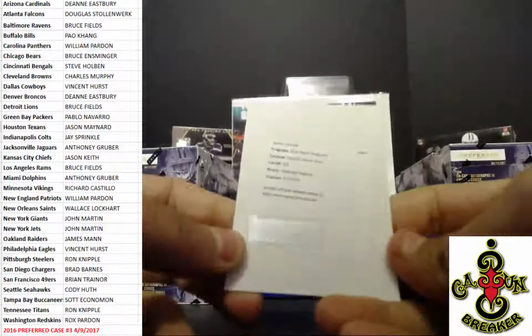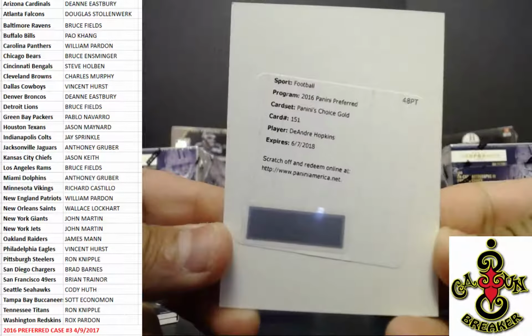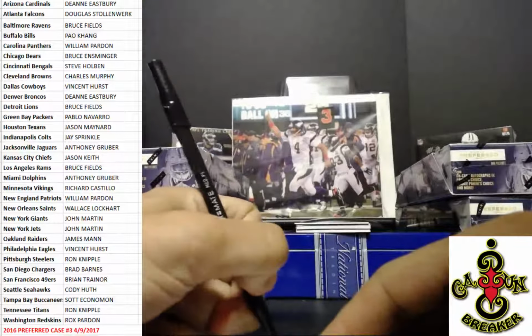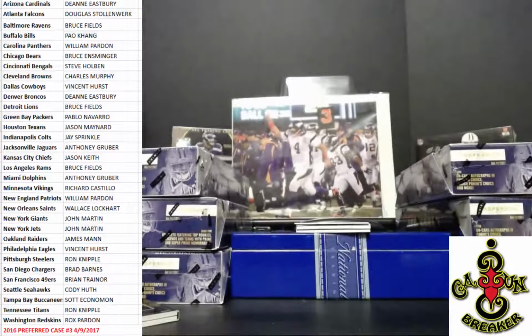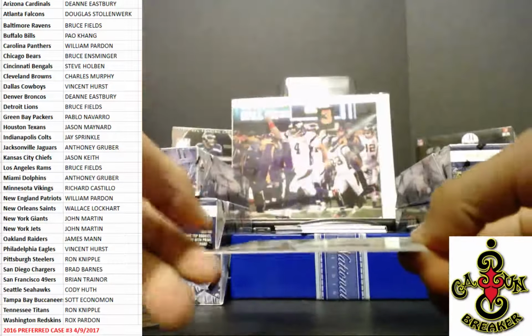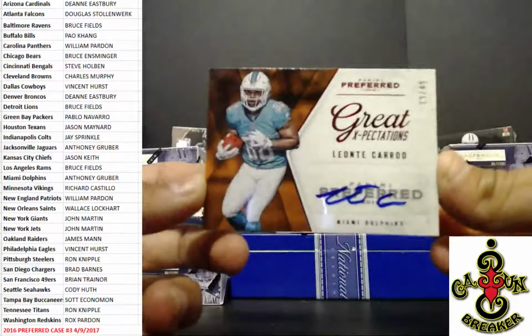We got Panini's Choice Gold for Houston, DeAndre Hopkins. Mr. Jason Minard. Mr. Texans. Texans. We have out of 49, Leonte Carew from Miami.